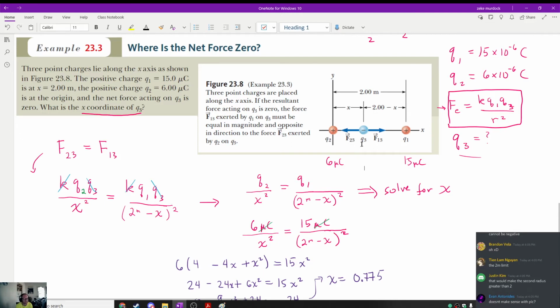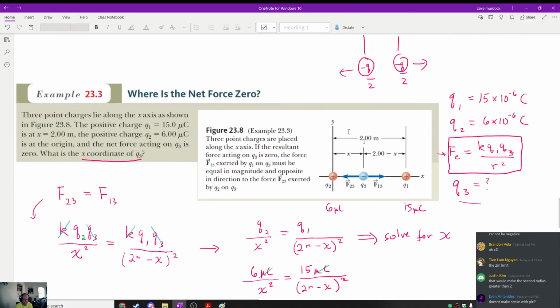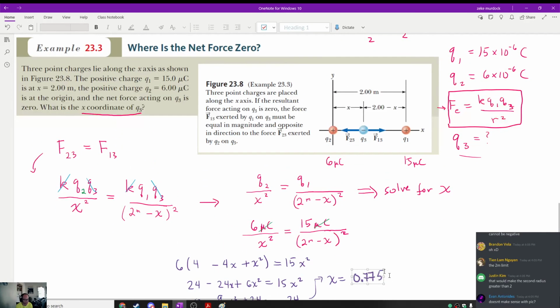Let's think about this. So, 6 microcoulombs is smaller than 15 microcoulombs, right? Our answer said that the place where the force is 0, remember that's what we were doing, where is the net force 0? The answer is right here, 0.775 meters. Sorry, I should have put a unit on here. Why is it the case that the answer we got is closer to the smaller charge? Why did it have to be the case that our answer was closer to the smaller charge?